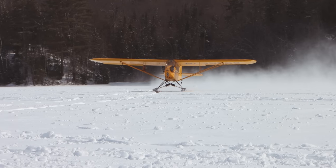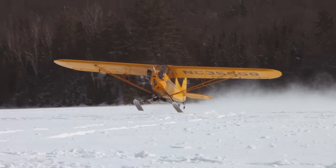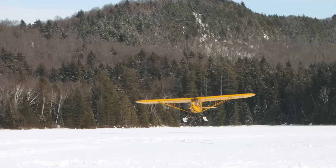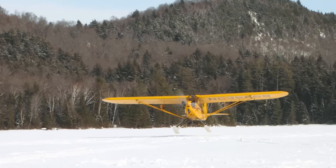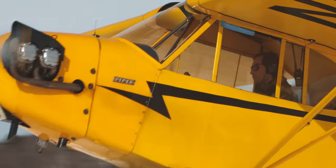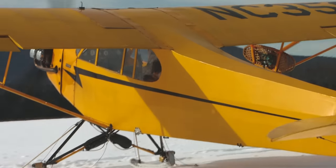So this Piper Cub is fitted with Federal SC1 wheel replacement skis. You take the wheels off and put the skis on. They attach with bungee cords and safety cables to limit their degrees of travel. According to the logbooks, this Cub was first put on skis in the winter of 1941 into 1942, where it was used to train pilots for World War II.